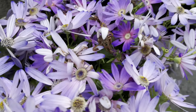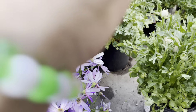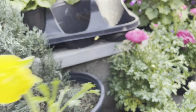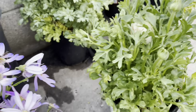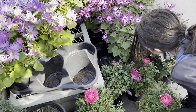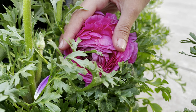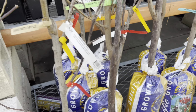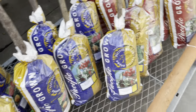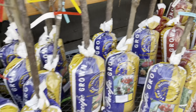Oh, dang. They kind of look like Ignatius. Here you go. Yeah, let me smell it. Whoa. The apples, those are the ones that are green that you get off of Walmart, if you guys don't know the name of them. Lapin's cherry.